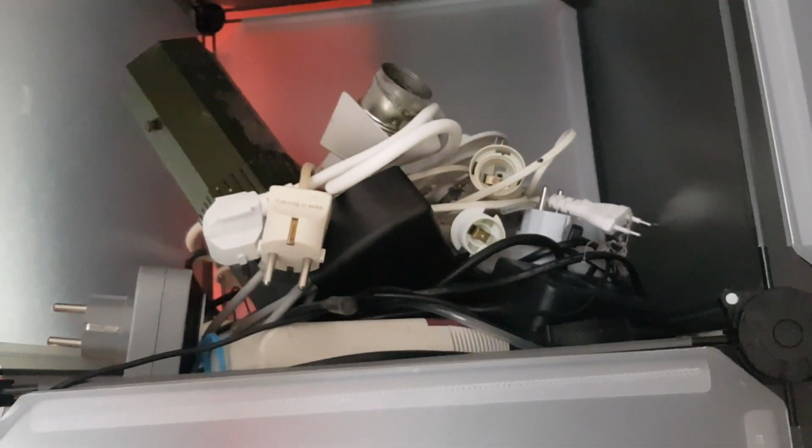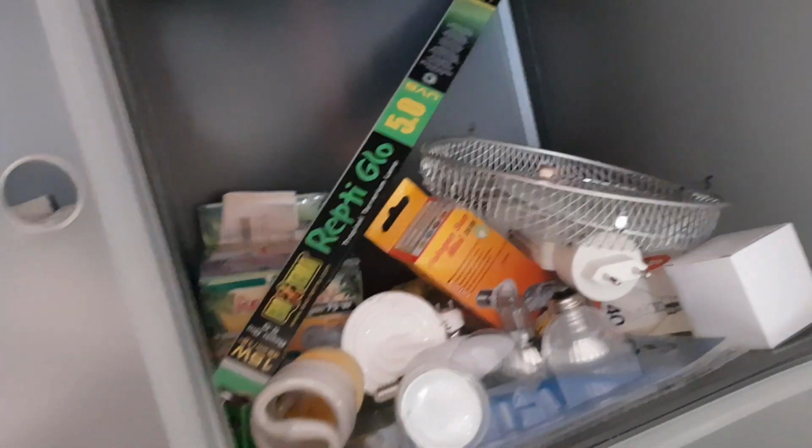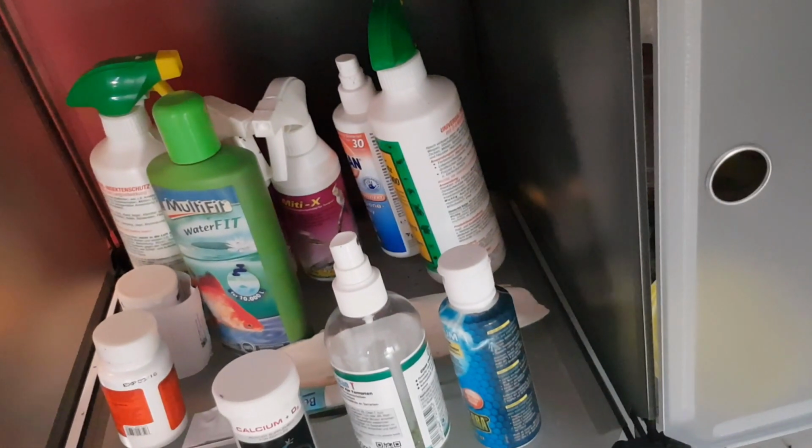And then here I just have my supply stuff, like electricity stuff over there. It's all messy. And just generally all my stuff that I need often is in here. And then the stuff that I don't use as much is in the attic.